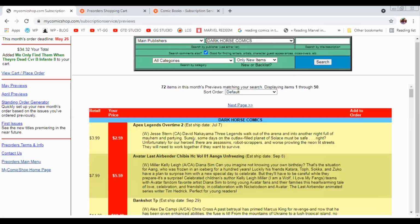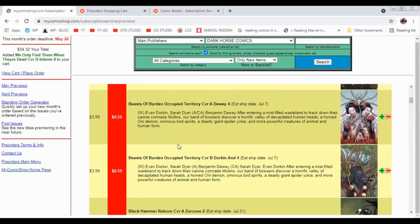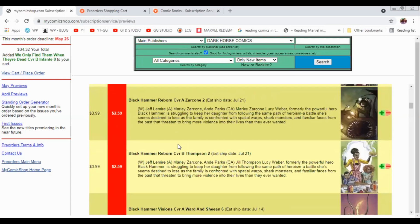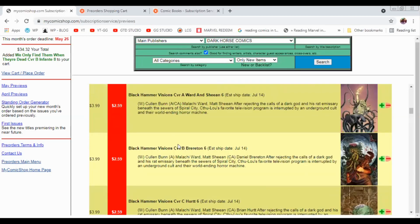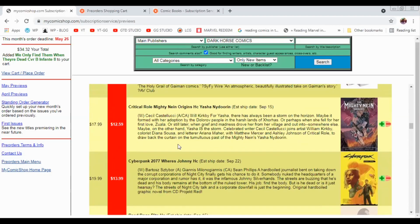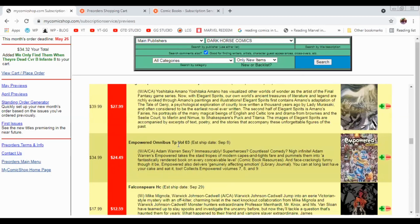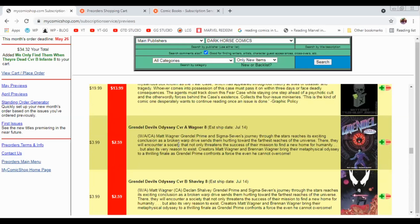Dark Horse. Apex, Avatar. And let's see, keep it moving. Black Hammer. Black Hammer Visions. Chivalry, Cold Bodies. And wait a second. Nope. Dragon Age, Far Cry, Grendel Devil's Odyssey.